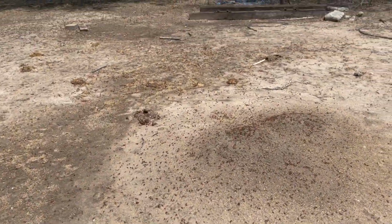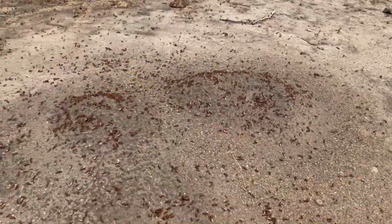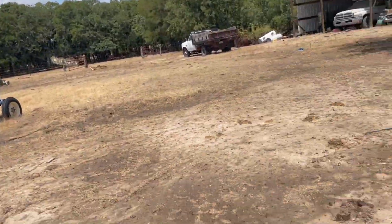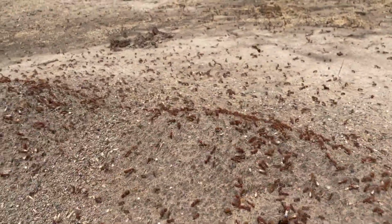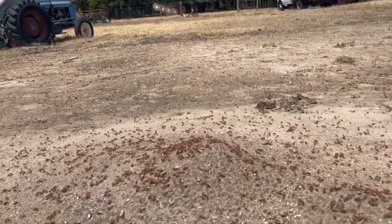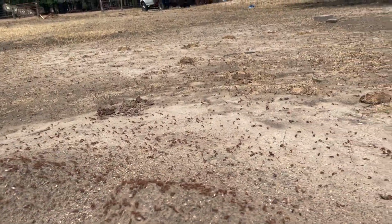Here we have a Pogonomyrmex barbatus nuptial flight. See tens of thousands of alates taking to the skies right now. I've never seen this many before. Here comes the takeoff. See them all just swarming like crazy. Thousands of queens. I'm out of breath because I've been running and looking.